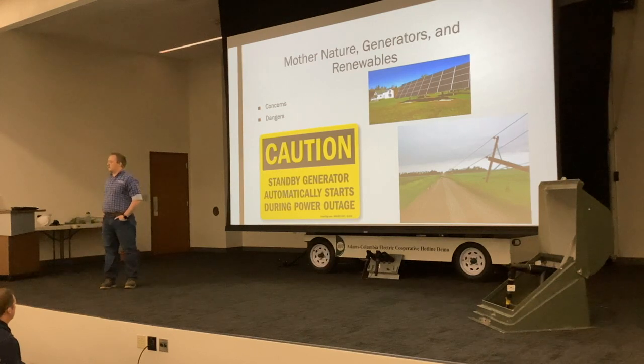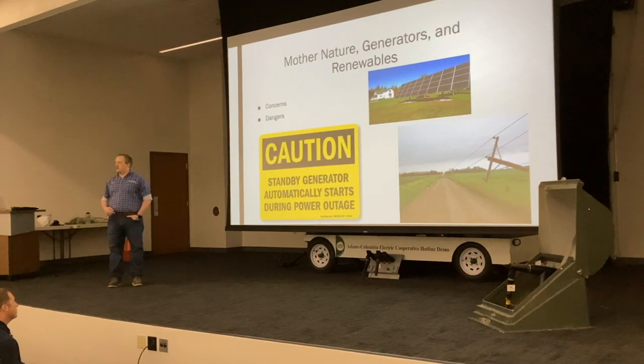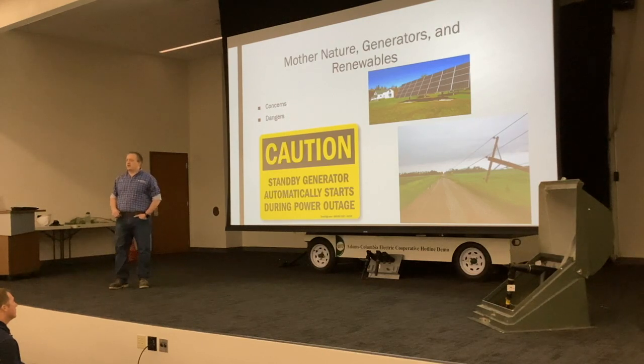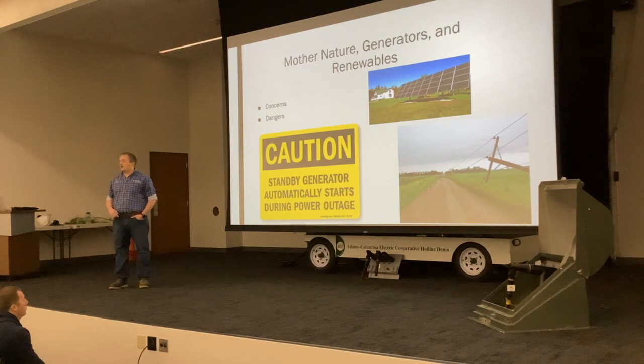Backfeed has actually killed lots of people. It has still happened in the state within the last couple of years that we're aware of, that a couple linemen have been killed from backfeed. So this is not something that's going away. It is something that we have to be situationally aware of. If those lines, say these lines right here are down, that looks like it's obviously off, right? But say Jim Bob down the road is growing impatient and backfeeds with a generator, all those lines could be energized and they could be right there next to the ground. So you could be walking right next to them if you didn't take precaution and stay away, and they could be energized.